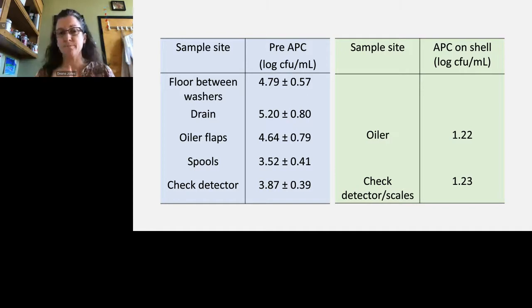At the check detector, I will mention to you that most of these plants were running Diamond equipment at the time, which now would be legacy Diamond equipment because of the age of when the study was taking place. And those check detectors were at the time very difficult to clean, and some advances have been made in that. But the check detector had average counts of 3.87 log CFU per milliliter, and eggs that were present on the check detector had counts of about 1.2 logs.